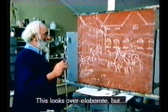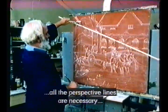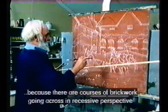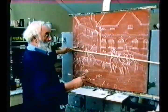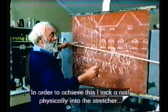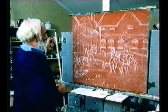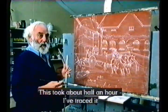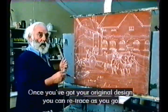This looks over-elaborate, but you see all the perspective lines here are necessary because there are courses of brickwork going in recessive perspective across there. Also, the wain itself has a vanishing point. In order to achieve this, I tack a nail physically into the stretcher, which keeps the thing going for you like this for a hell of a time. It looks much more complicated than it is, actually. This is about half an hour's work because I've traced it. And once you've got your original design, you can retrace as you go.